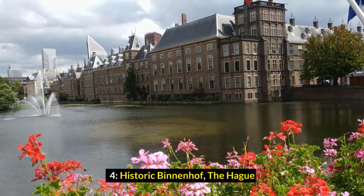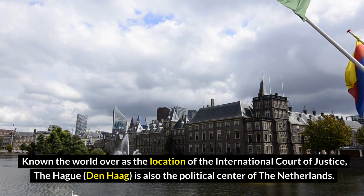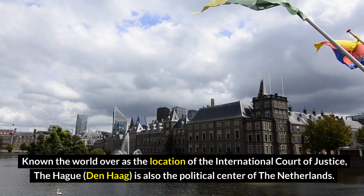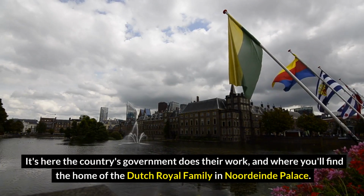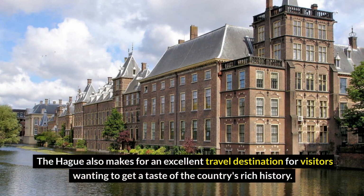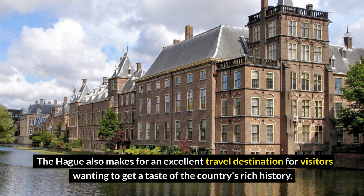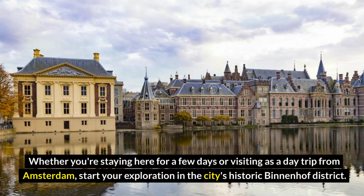4. Historic Binnenhof, The Hague. Known the world over as the location of the International Court of Justice, The Hague, Den Haag, is also the political center of the Netherlands. It's here the country's government does its work, and where you'll find the home of the Dutch royal family in Noordeinde Palace. The Hague also makes for an excellent travel destination for visitors wanting to get a taste of the country's rich history, whether you're staying here for a few days or visiting.